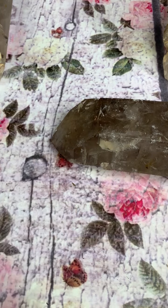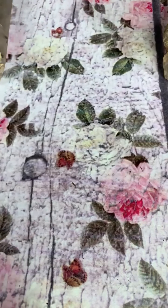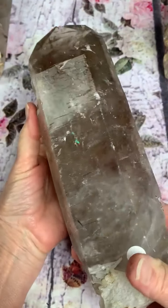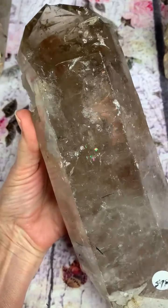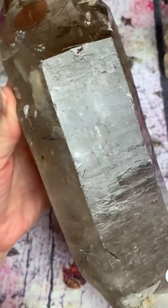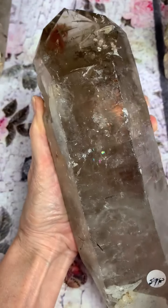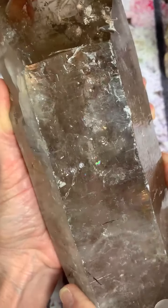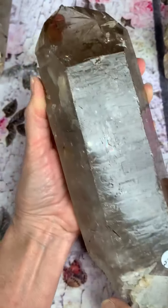10 and a half inches. And as far as weight goes, over 4 pounds. Okay. And she's got a beautiful rainbow on the front here. But let's have an overview.